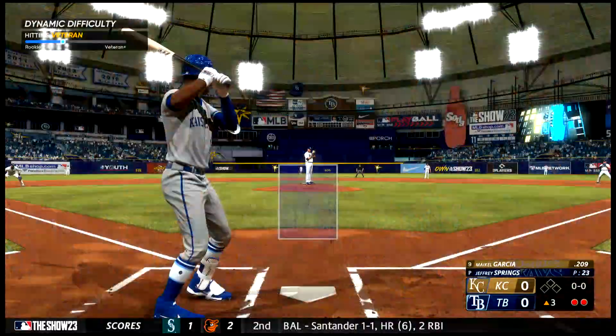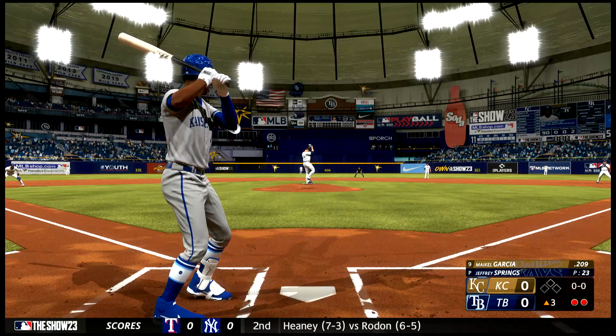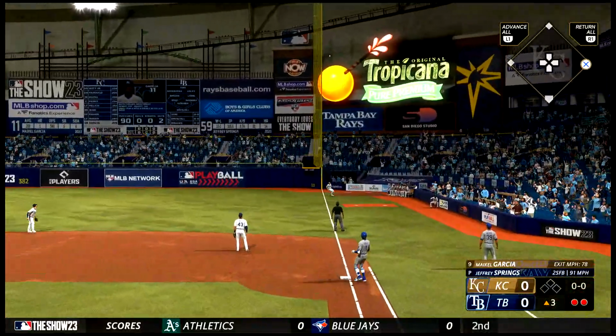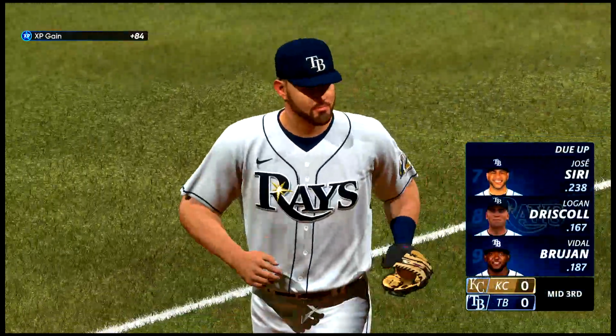Here's a speed threat, number 11. He was 1 for 4 back on Wednesday. Now this is in the air down the line. Raley glides to his left. Brings it in for the third out. Nothing doing for the Royals, and we're still knotted at 0.